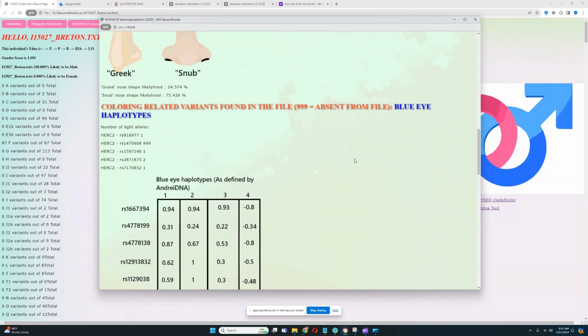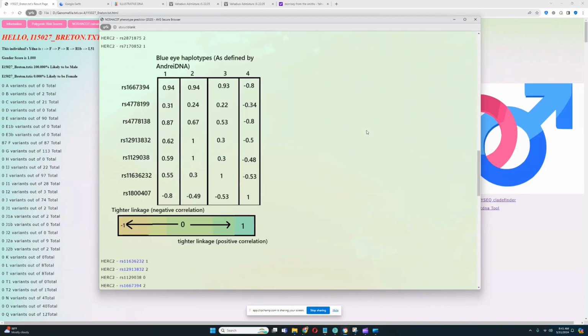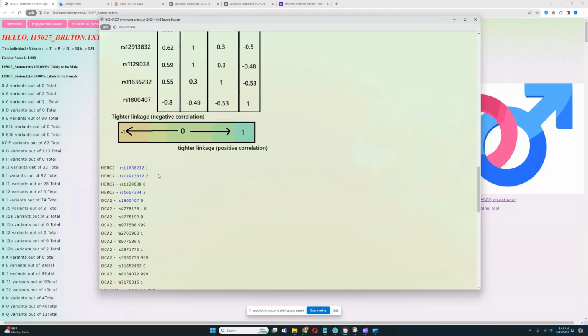So let's see about the eye color and see what contributed to that. So he has heterozygous genotype for blue haplotype 3. He has blue haplotype 2. Actually, no, he doesn't. Okay, so he has something weird going on. He has two light color variants in this variation, but none in this variation. Typically, these two variations are linked, so you'd have the same number for these two.